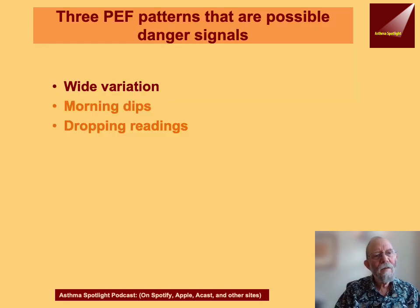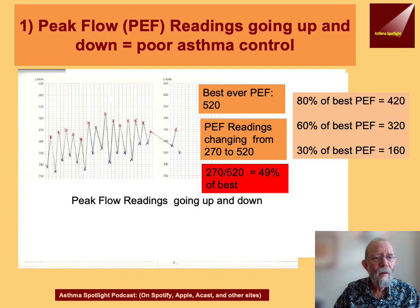So the 3 patterns which tell you that your asthma is uncontrolled are, first of all, a wide variation in your peak flow readings, morning dips, where your peak flow drops down suddenly, usually in the morning, and then the third pattern is dropping readings. So this slide is an example of somebody whose peak flow is demonstrating wide variations from morning to evening. And you can see quite clearly by looking at the graph that this person's asthma is out of control.